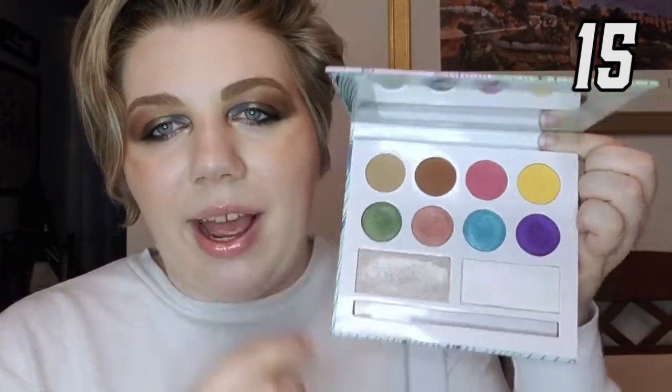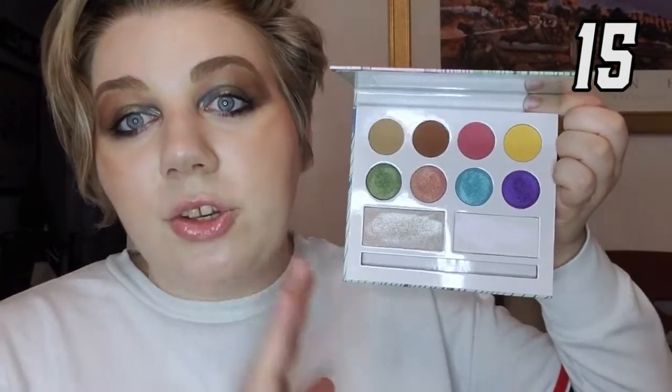I do love that this comes with a large mirror because I do use these mirrors. I hate the brush. I hate every time palettes come with brushes unless it's a Sigma one. The Sigma ones are good, but other than that, I freaking hate when I get brushes in palettes. And I do really like this palette.